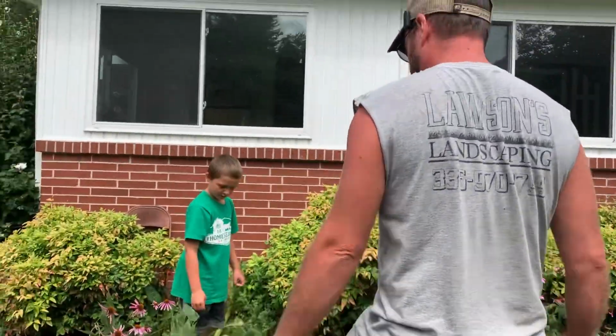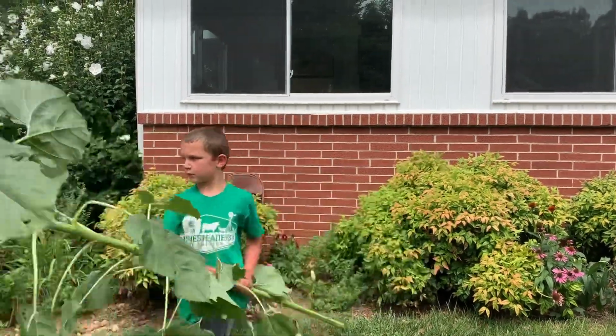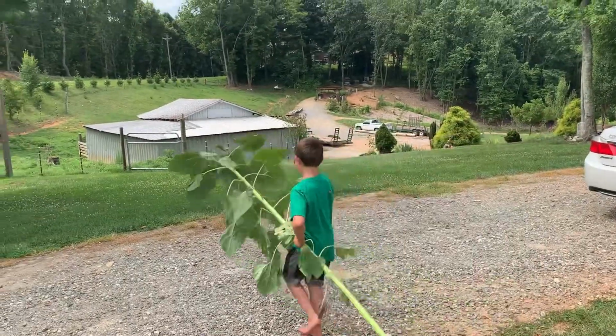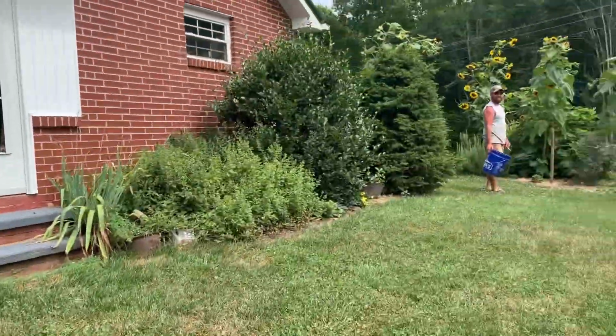Hey, Jacob, take that and throw it into Lovey and see if he'll eat that. Make sure it don't land on the fence, though. Might not throw it through the gate, maybe. There's birds everywhere out here.